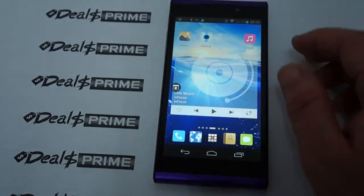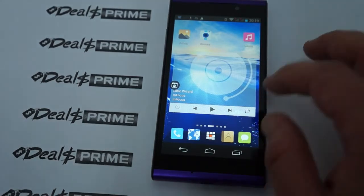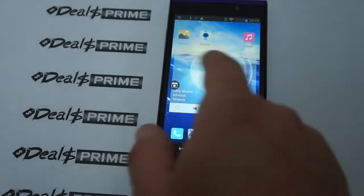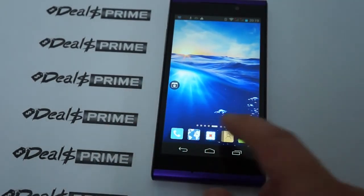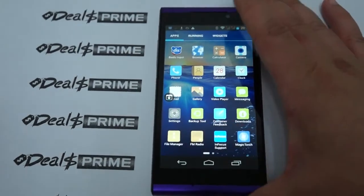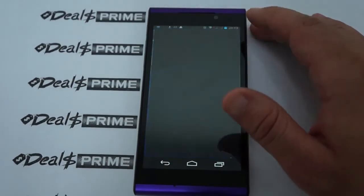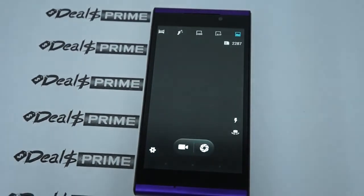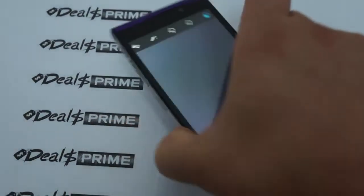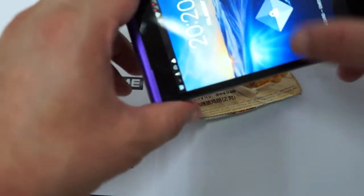So this M310, again, it has built-in GPS, 1GB DDR3 RAM. So here it is. This is kind of a cool interface. Foxconn has their own UI. And here we can just check out the icons. So we have camera, and let's actually test the camera out. And we'll just take a picture of, we have some Burger King coupons or whatever. Oops.